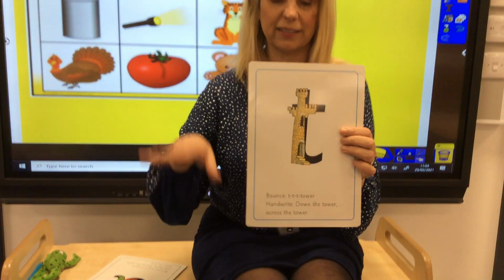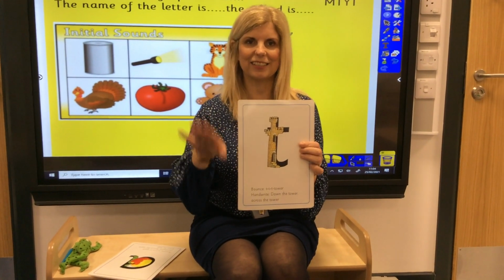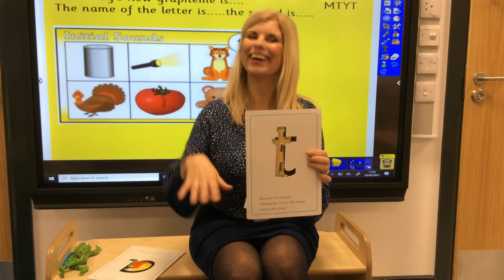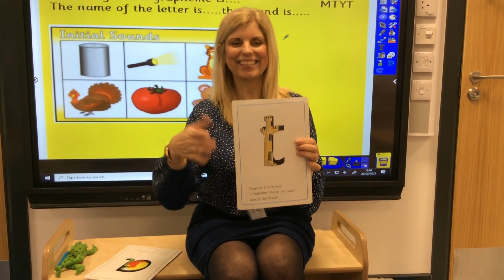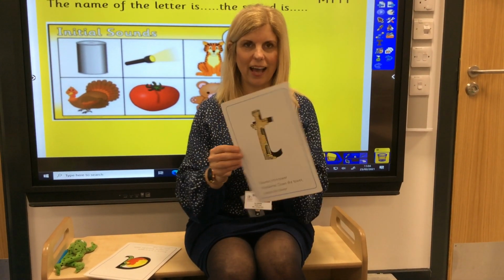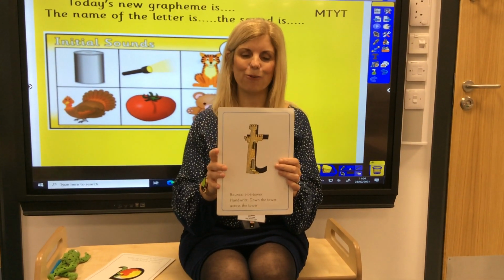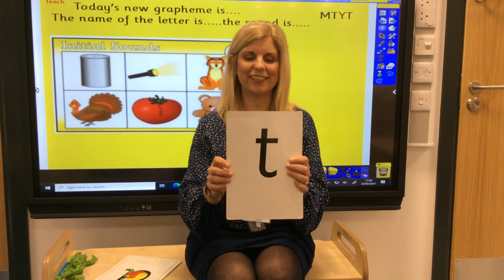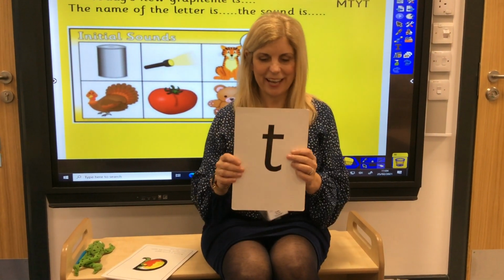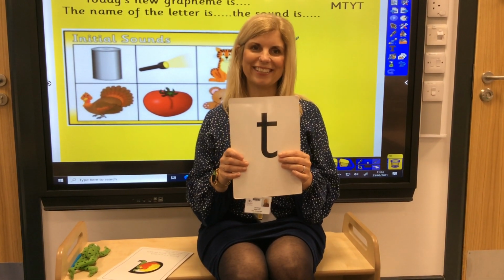Tower. I'm going to bounce that. Tower. You join in with me. Tower. Oh, there's a tower, and here is t. I'm going to spin the card. Is it going to be tower or is it going to be t? Are you ready?